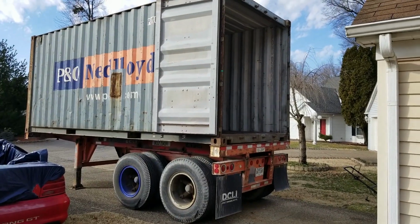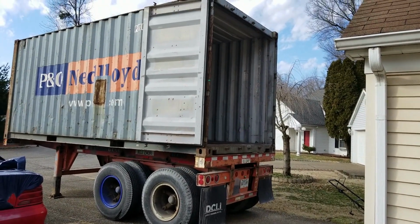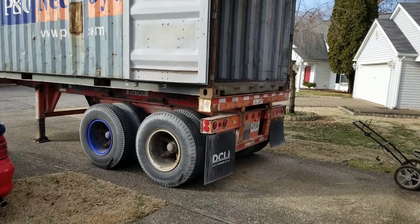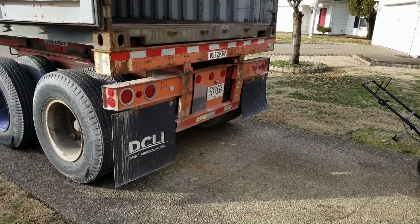Got a call from the guys that's supposed to be coming to help load this container. 2 men in a truck. They on the way, 20 minutes, they'll be here. Hopefully they'll realize they're loading a shipping container. This ain't U-Haul. Y'all see how high this is? Okay, this ain't a U-Haul truck.